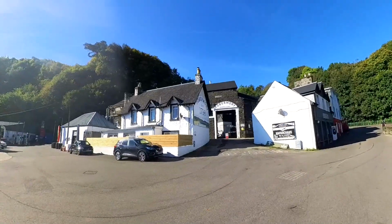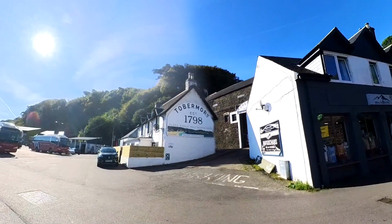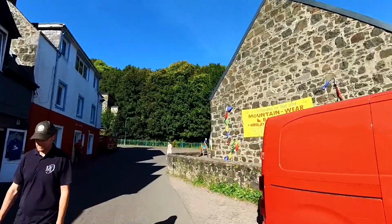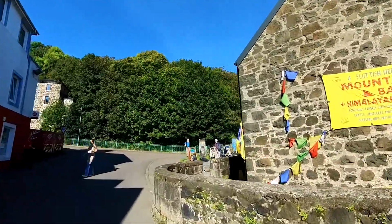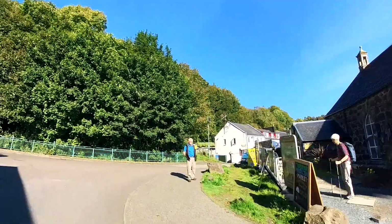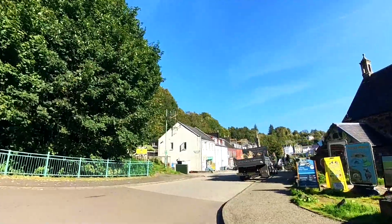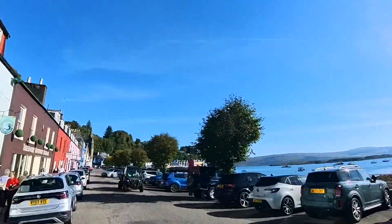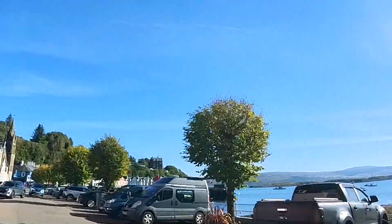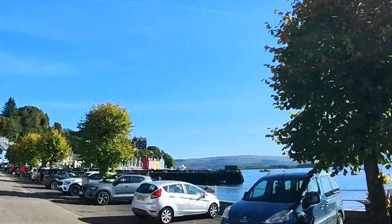Past the entrance to the Tobermory Distillery, a whisky which I can't say that I know. Maybe I should buy a bottle one day. But this time it's onto the main street and past all the very colourful buildings. This is a postcard shot. If you're out at sea and looking back on the town itself, it's very, very pretty. I hope you'll pick up some of the idea of it from this drive.